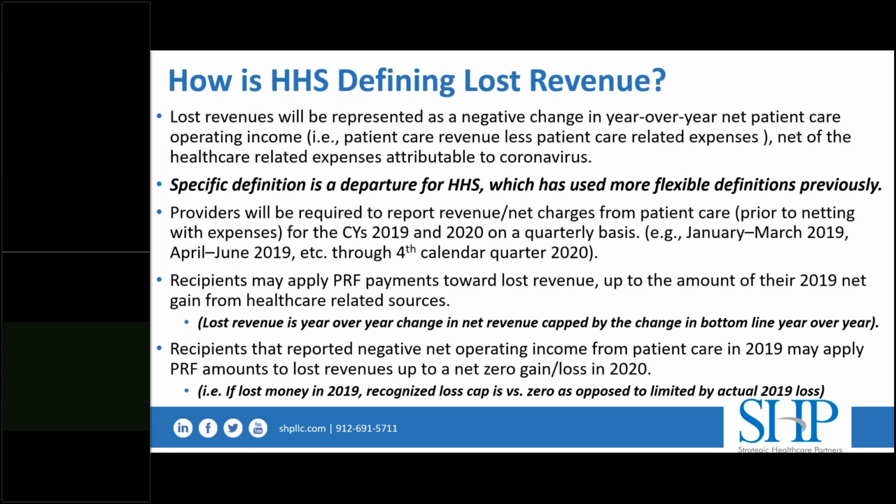All right, and a busy slide, and I apologize for that. As I was saying before, lost revenues are the negative change in net patient care operating income. And so it's net of the expenses that we would have taken out already. This is a real departure for HHS. Previously, the definitions and in the FAQ, it really hadn't been clarified to be much more prescriptive than this. There were very flexible definitions in the past. This is the most prescriptive version that we've seen.